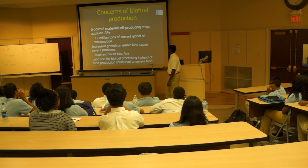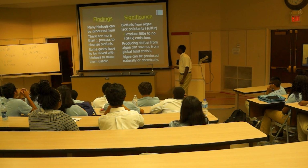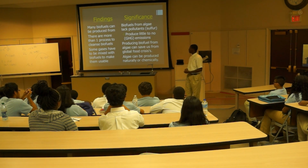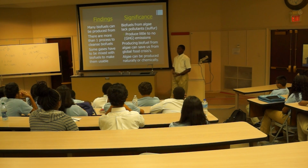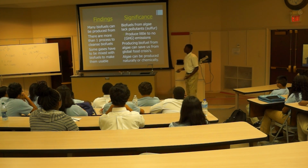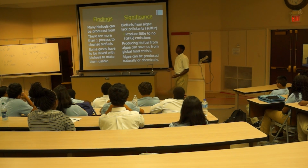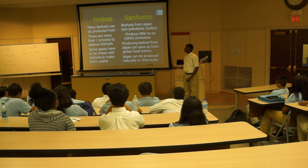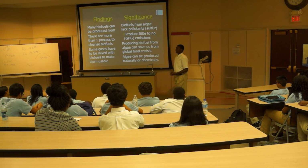Land use for biofuel processing instead of food production could lead to severe food shortages. Many biofuels can be produced from algae. There are more than one process to create biofuels. Some gases have to be mixed with biofuels to make them useful. Biofuels, also from algae and from agricultural products, lack sulfur, which means that they produce no greenhouse gas emissions to the environment. Now, producing biofuel from algae can save us from global food prices. Algae can be produced naturally or chemically.